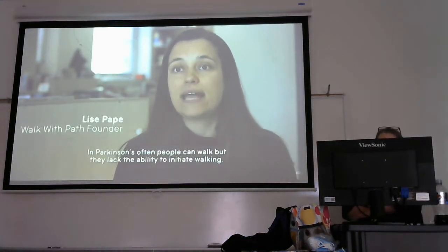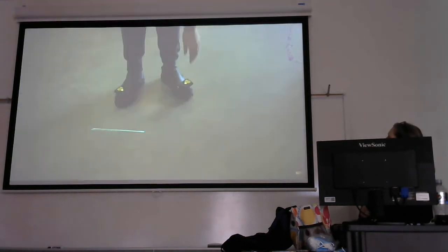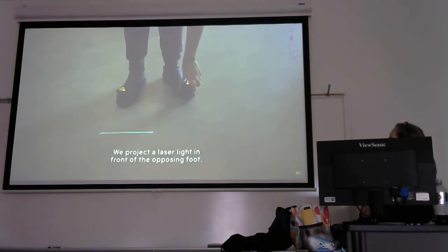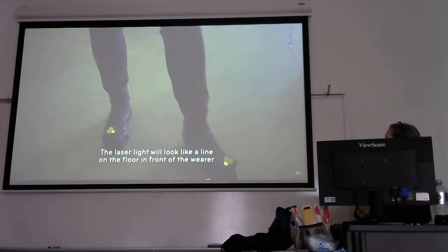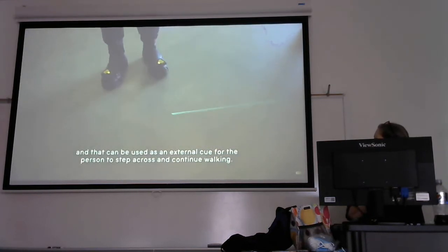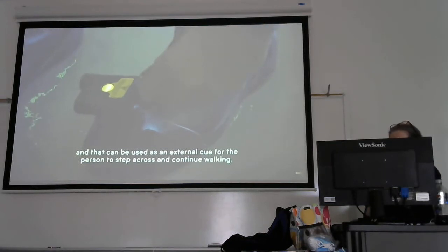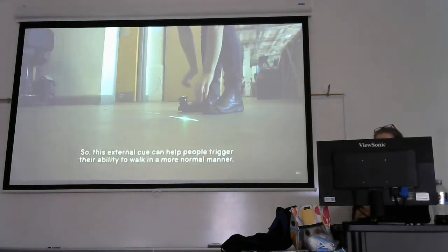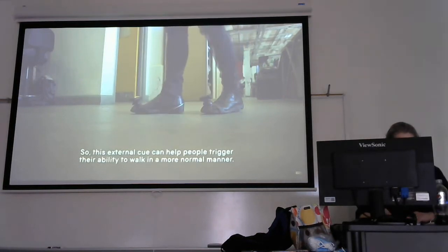Often people can actually walk, but they lack the ability to initiate walking. We project the laser light in front of the opposing foot. The laser light will look like a line on the floor in front of the wearer, and that can be used as an external cue for the person to step across and in that way continue walking. So this external cue can help people trigger their ability to walk in a more normal manner.